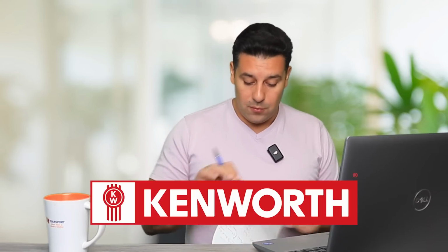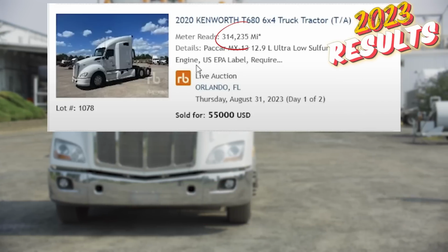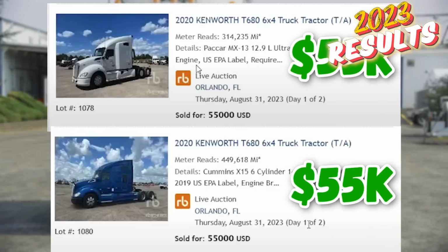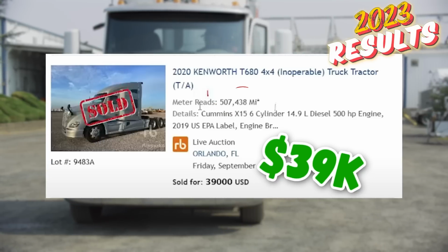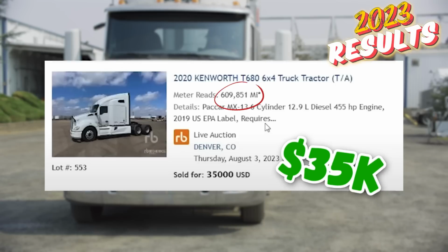Let's do the exact same comparison with the Kenworths. So let's bring up what we had last year. 314,000 miles, 449,000 miles. Those 2 trucks sold for $55,000 and $55,000. Then you had one with 500,000 miles, sold for $39,000. Then you had another one with 609,000 miles, sold for $35,000.